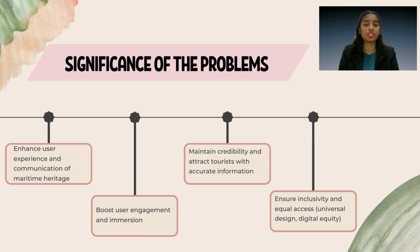Addressing the challenges faced by users on the Labuan Maritime Museum's tourism website is crucial for several reasons. Firstly, improving website navigation is essential for enhancing user experience and effectively communicating Labuan's maritime heritage to a broader audience. Secondly, increasing interactivity on the website can significantly boost user engagement and immersion, providing a more dynamic learning experience. Thirdly, ensuring the accuracy and currency of information is vital for maintaining the museum's reputation and attracting potential tourists. Lastly, improving accessibility aligns with principles of universal design and digital equity, ensuring inclusivity and equal access to Labuan's maritime heritage for all potential visitors.